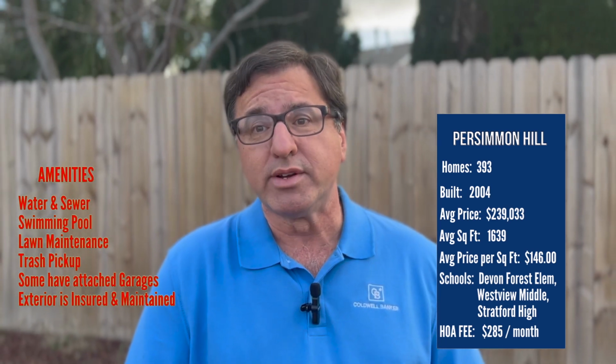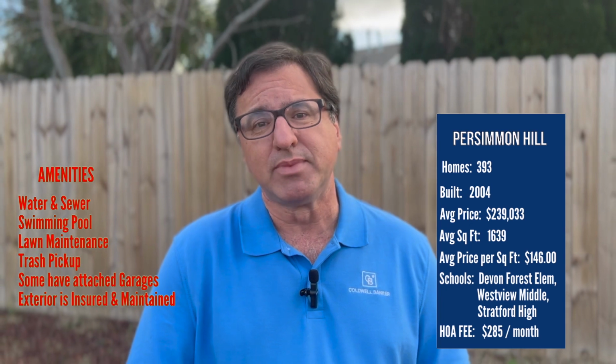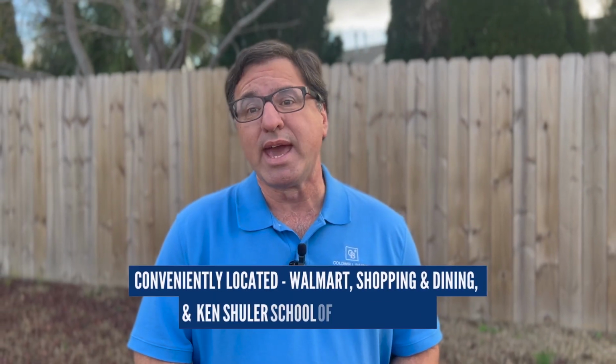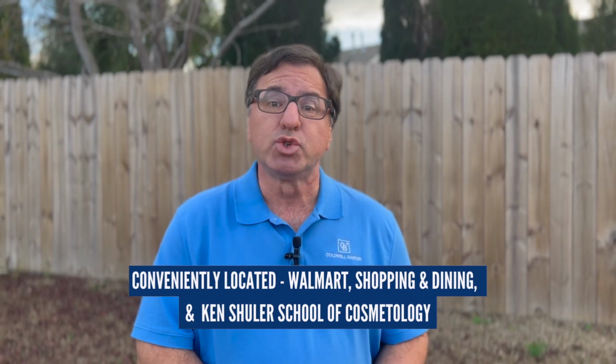Amenities include water and sewer, community swimming pool, lawn maintenance, trash pickup. Some even have attached garages, and the exterior is insured and maintained by the HOA. Persimmon Hill is conveniently located near Walmart, shopping and dining, and very close to the Ken Schuler School of Cosmetology.